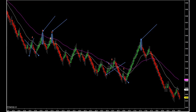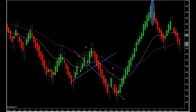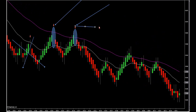This one touched the MA. So did this one. Okay? So remember, the easy way for the stops, if you get a momentum trade, easy way to do it: two ticks above the swing high. Two ticks above the swing high over here. Easy way to do it.